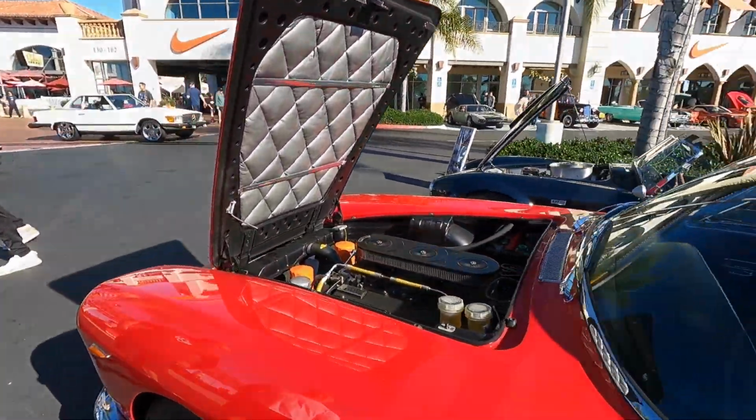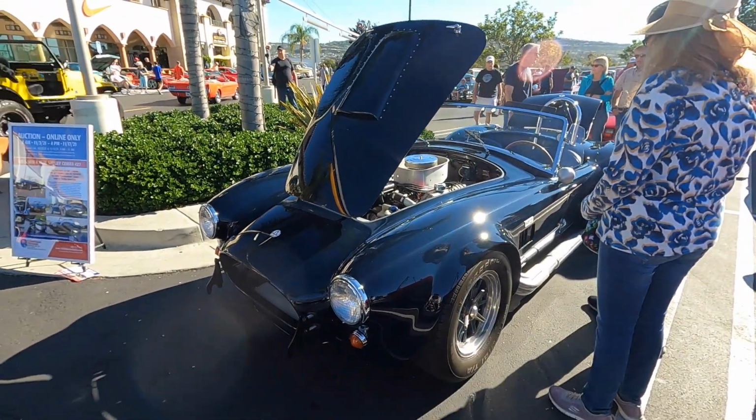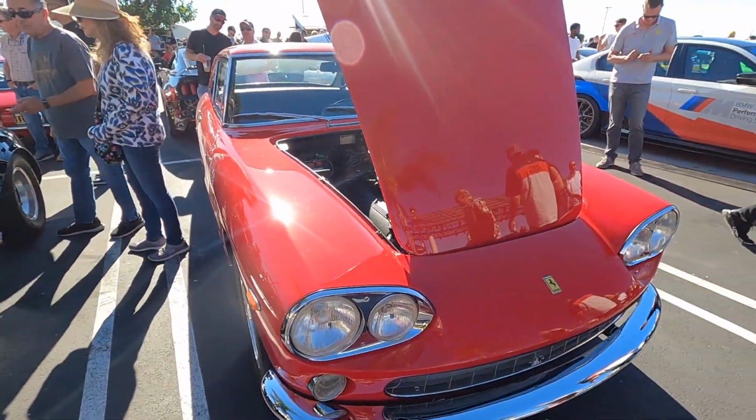Just perfect. Cobra, not a kit Cobra, made by Shelby in the 90s, but on that original CSX 4060 build. So 427, a couple of cool cars side by side, huh?